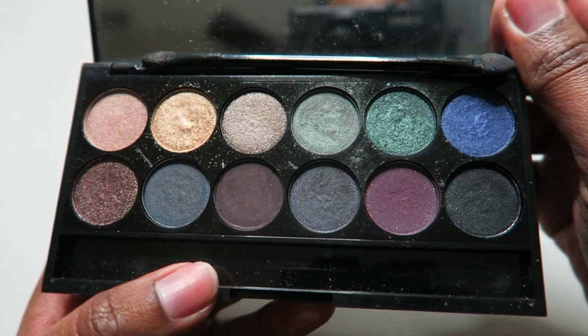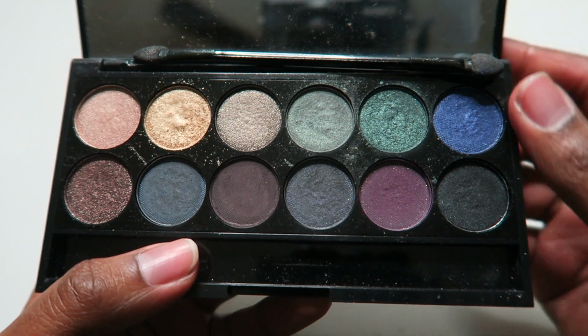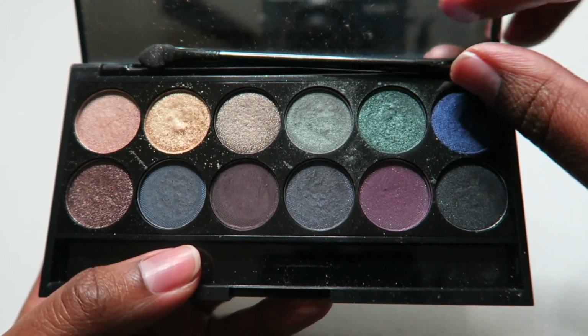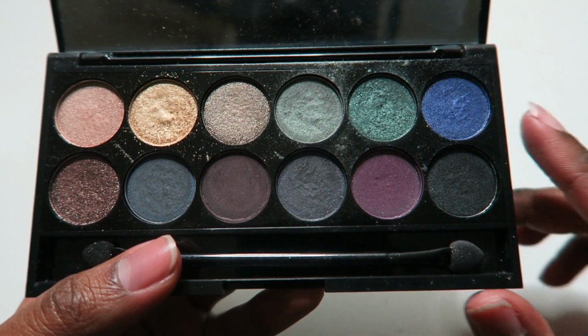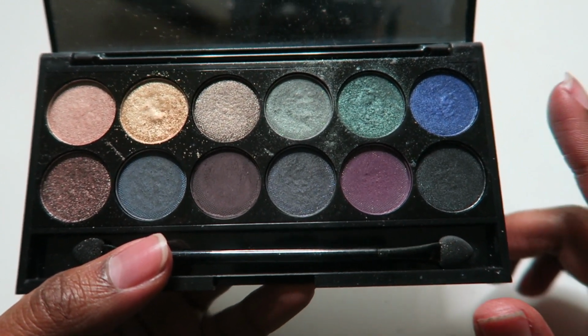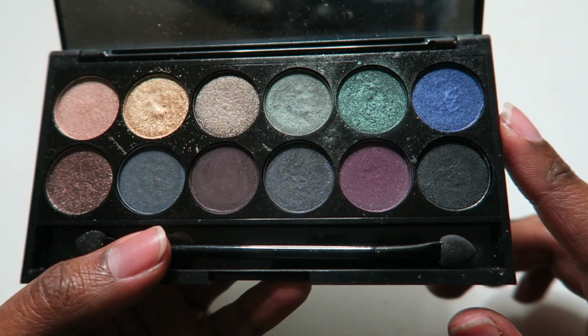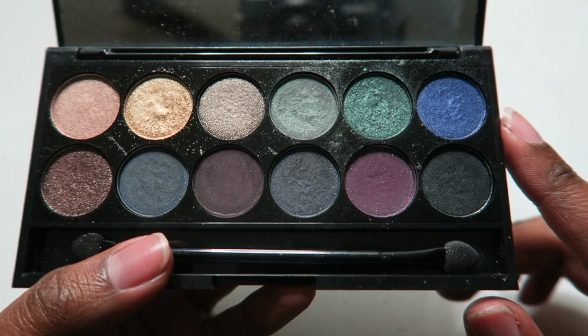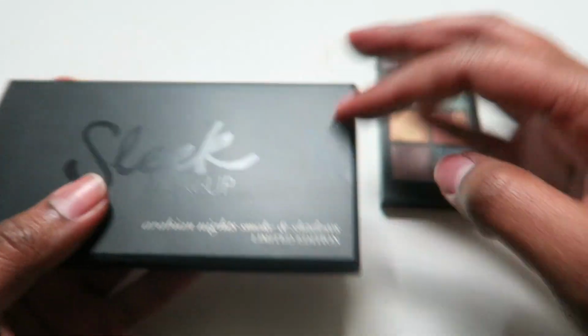This was actually a limited edition palette, but I wanted to get my hands on it because I really liked the color selection in here, and I'd been wanting to try eyeshadows from Sleek anyways, but again, I saw this one was limited edition and I was like, oh my gosh, I gotta get this one because I really like the color selection. Unfortunately, I haven't used it that much to have a true opinion of it, so I'm going to be putting it on palette probation.